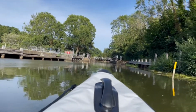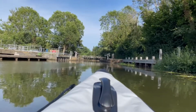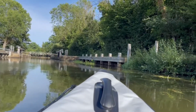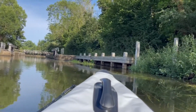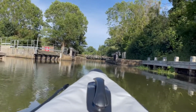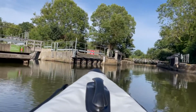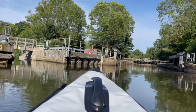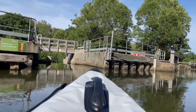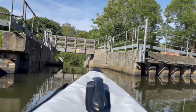The fact that you could just knock these things down, stick them in the back of the car and just go for it. Blow them up on site and away you go. So, right, okay. Oak Weir Lock, intermediate level. Let's give it a whirl, shall we? Line myself up.